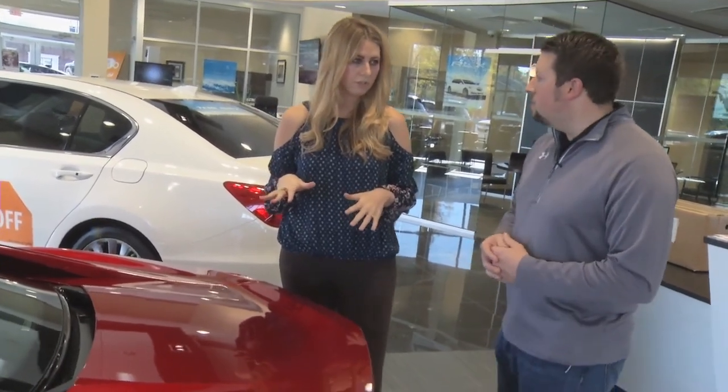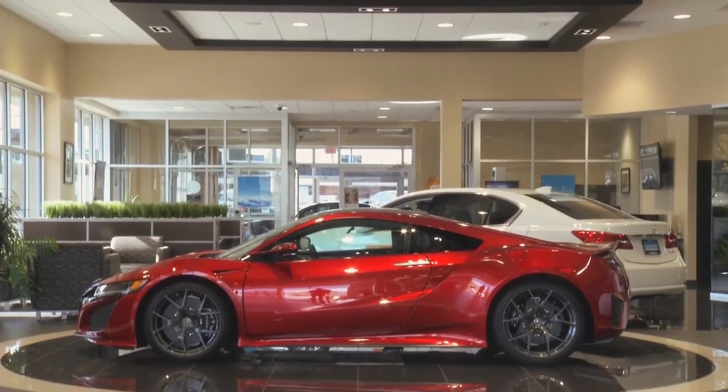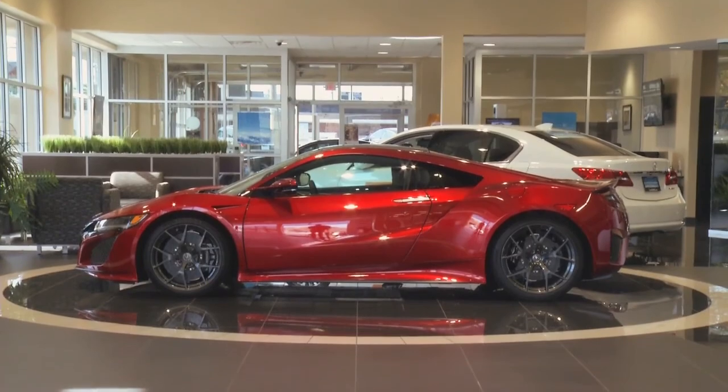Wow. And this car was made where? It was actually built in Ohio, which is in the United States. It was built in Marysville, which is a suburb of Columbus, right outside of where Honda has a very large manufacturing facility.